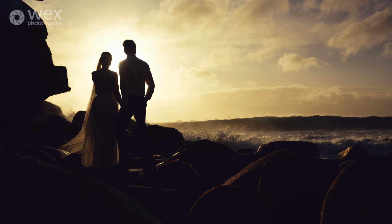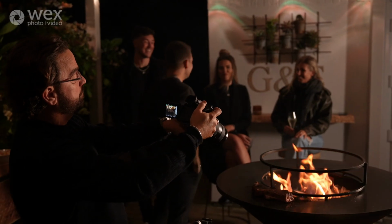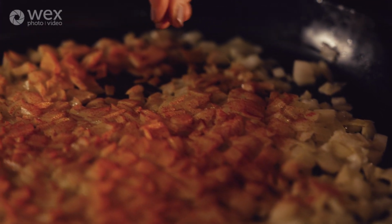We paired it with the body, and this combination was absolutely amazing. Speed-wise, the lens is fast as well. At f2, the speed that it's got, it was just an absolutely brilliant combination.